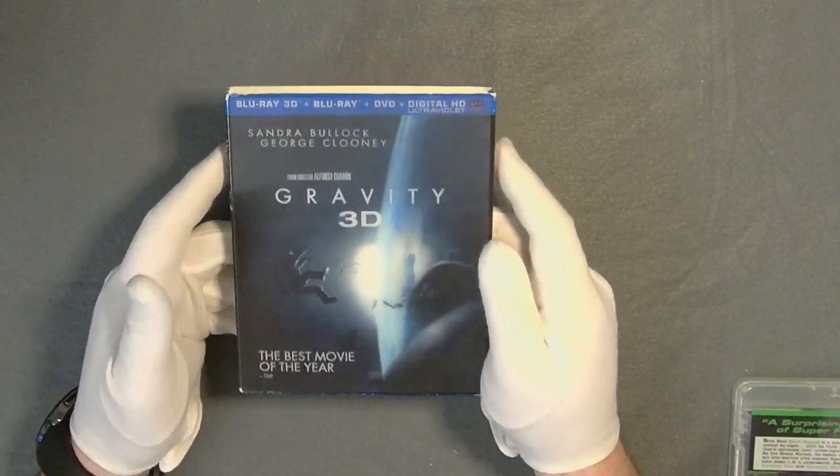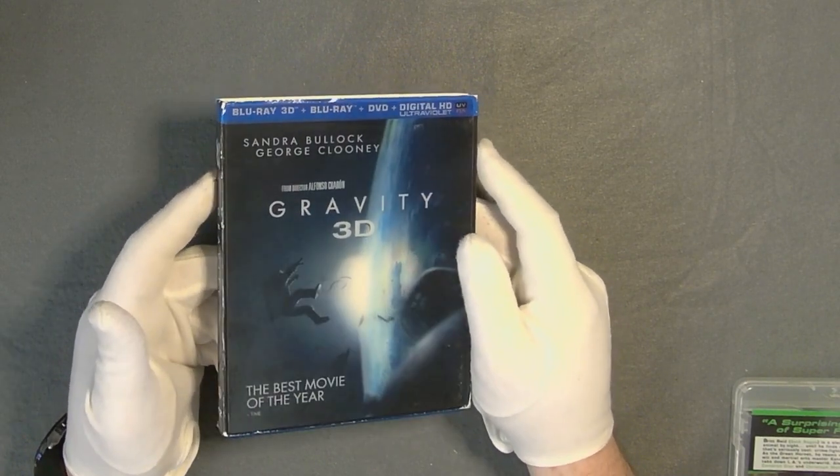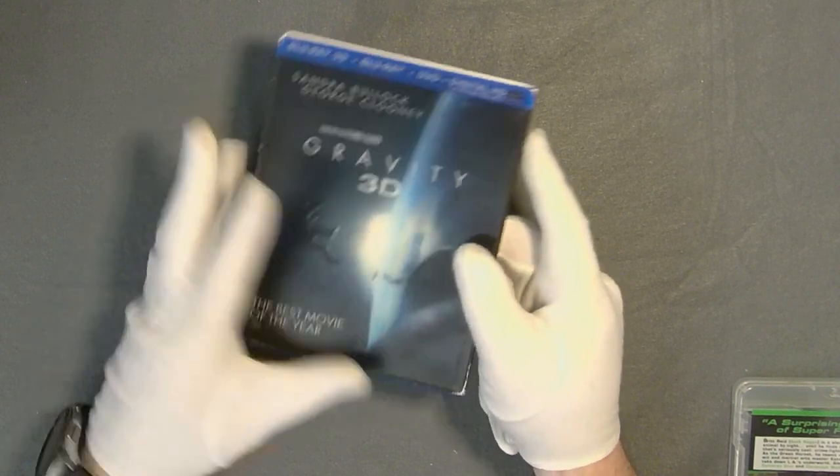This is a very good three-dimensional movie. It does have a lenticular cover, as you can see. And I think they knocked it out of the park.